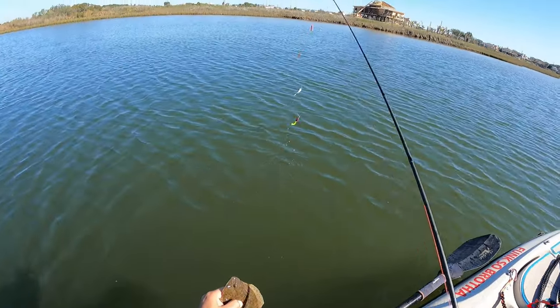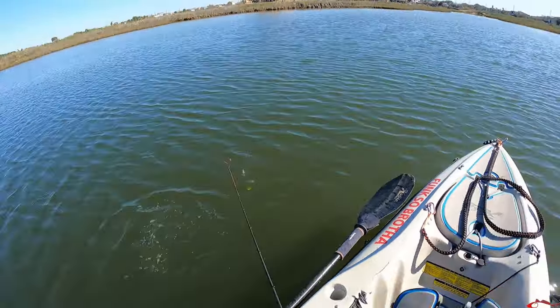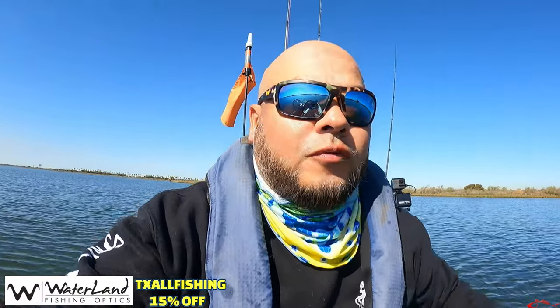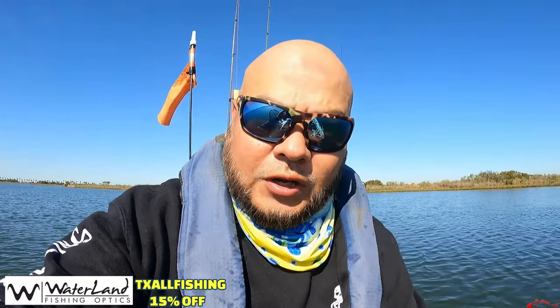Did you take my tail off? No, you didn't take my tail off. That might be part of your lip. A little bit of meat hanging out there from that little hook. But that's what I was hoping for. Hoping for a little flounder. Just kind of fishing the area, working on bottom, working tandem. Been working it a while. I'm glad to finally have found one.